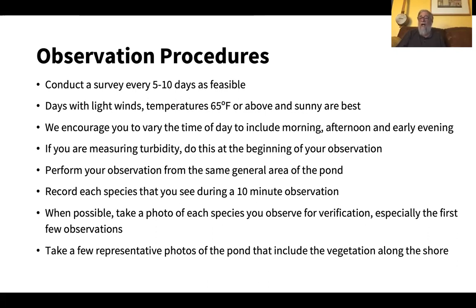We encourage you to vary the time of day because there are some species that tend to fly at sunset. The smoky shadow dragon, and doesn't that sound cool? The smoky shadow dragon is one that tends to fly at dusk. We also measure turbidity or water clarity, and then do your observation in the same general area of the pond. And we've been using a 10-minute point count. Just go out and record the species that you see for 10 minutes. And as much as possible, take a photo and then a few representative photos of the pond vegetation along the shore. Next slide.